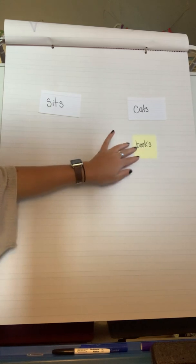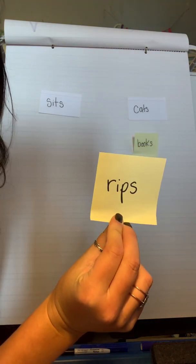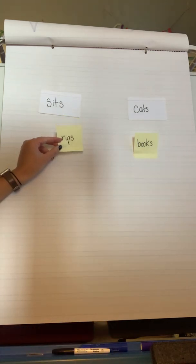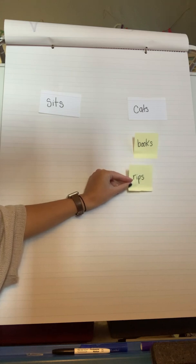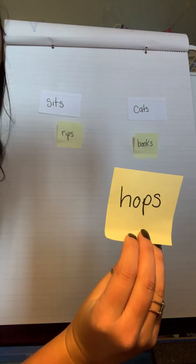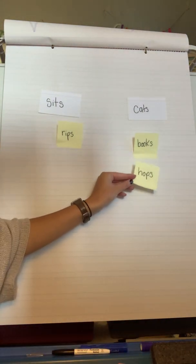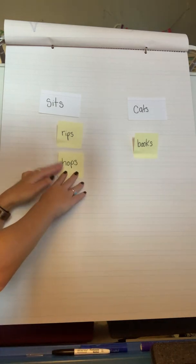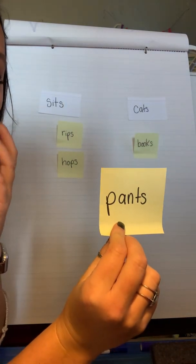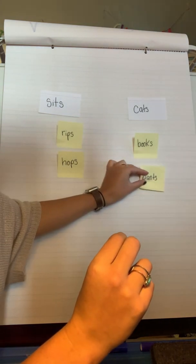Books. Does books go under sits or cats? Cats. Very good. Books is a noun. Okay, here's the next one. Rips. Does that go under cats or sits? Is this a verb, an action, or a noun, which is a thing? It is a verb. Very good. Okay, here's the next one. Hops. Is hops a verb, something we do, or is it a noun, which is a thing? It's a verb. Very good. Here's the next one. Pants. Are pants a thing or are pants an action, something that we do? Pants are a thing. That's right.